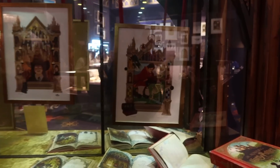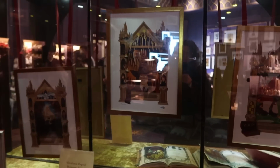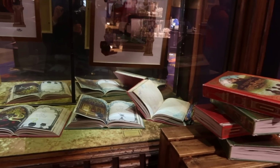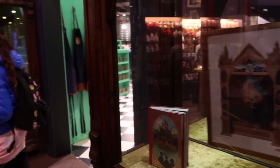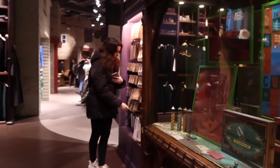Got some beautiful MinaLima prints here. I think these are the standard prints. Yes, they are. But aren't they beautiful? They're not signed by MinaLima. However, they are limited to only 1,000 prints. You can also get the MinaLima books from here as well. However, I will say get them from the website directly, no matter where you are in the world, because they do ship worldwide, and they will sign them for you if you order a signed copy at no extra cost.